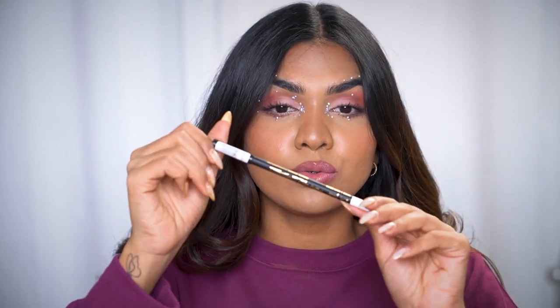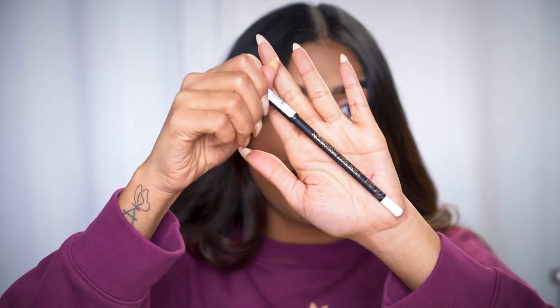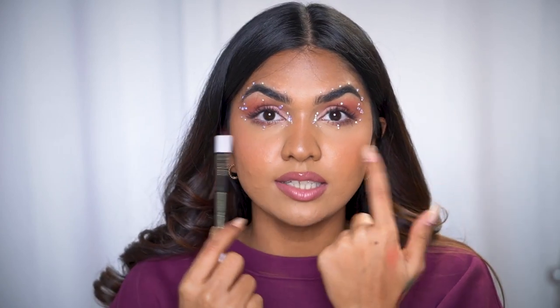Then the last one we used is this LA Girl white eyeliner, and I'm surprised that 4-5 hours later it's still looking so bright. I've used white pencils and nothing stayed like this. So I really do like this one as well, and I think that sums up.